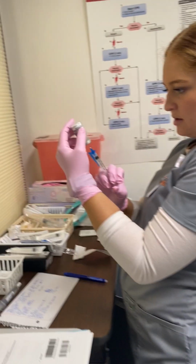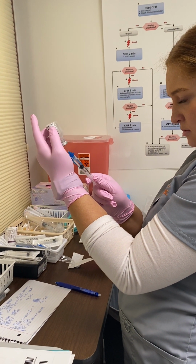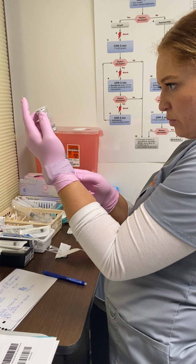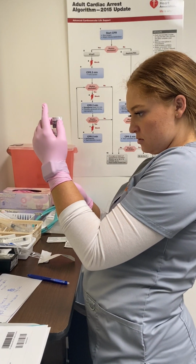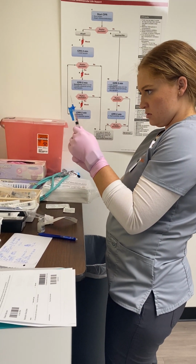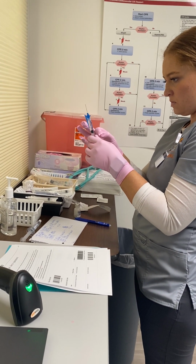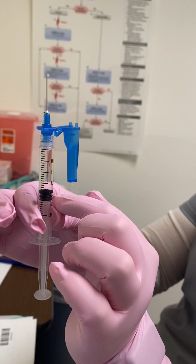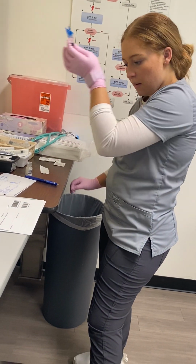Okay. Oh, I don't know if there's enough fluid in here, but we're going to try. I don't think there is. Okay, looks like maybe there's enough, barely. Okay. There is. And then we are just barely below 2 milliliters because I barely had enough in that vial. So we're just right at 2 milliliters, which is what I need.